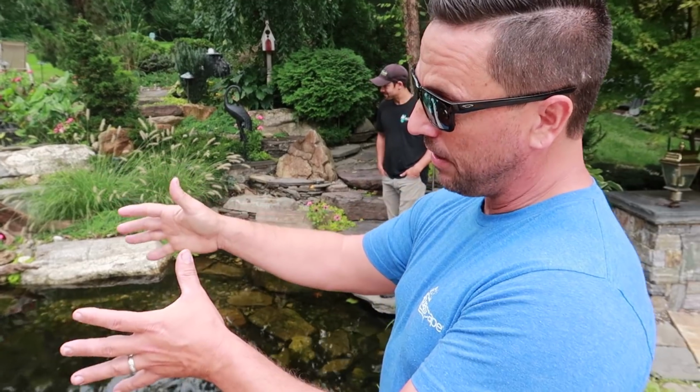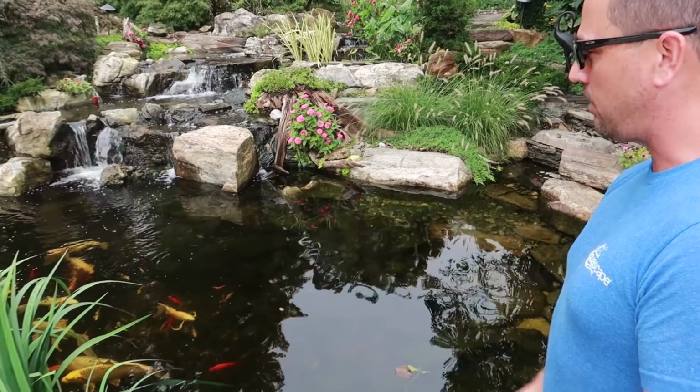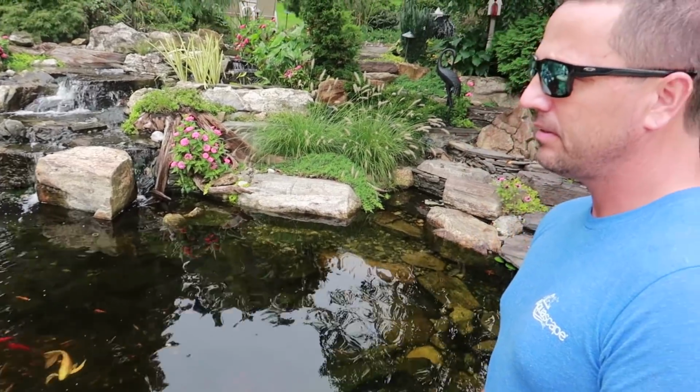There are so many fish in this pond. They're all schooling together. All the big ones are staying stacked up behind the small ones. But I'm looking in here, I think Greg's right. There's got to be over 100 fish in here.